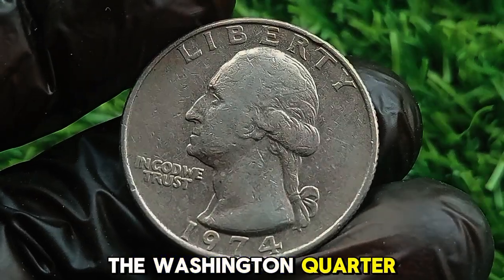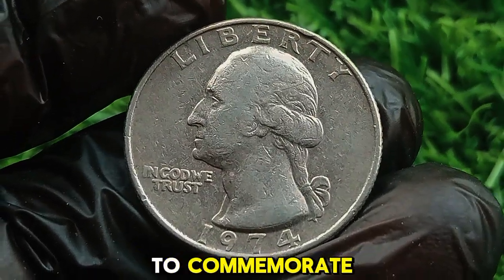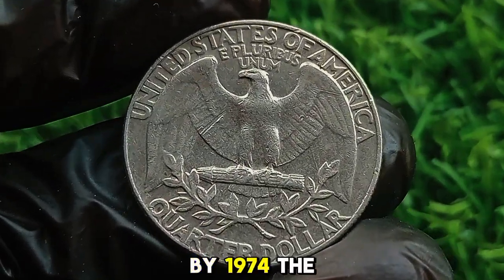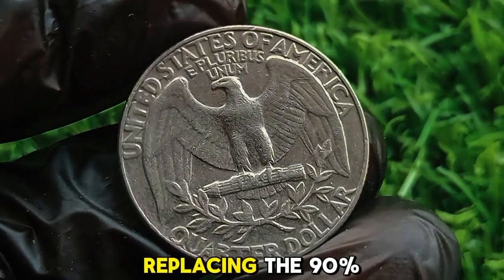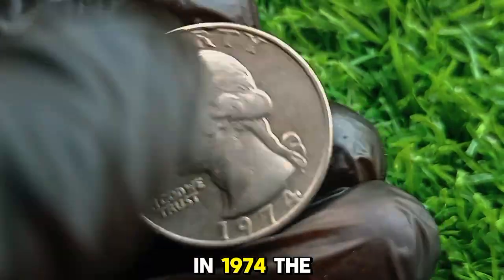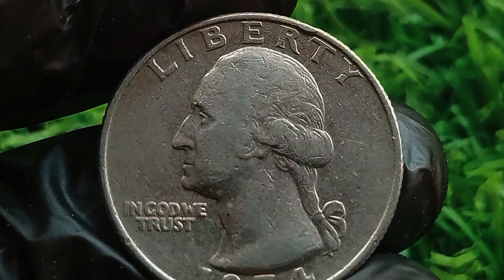The Washington Quarter has been a staple of American currency since 1932, introduced to commemorate the 200th anniversary of George Washington's birth. By 1974, the quarter featured a copper-nickel-clad composition, replacing the 90% silver content used in earlier years. In 1974, the U.S. Mint produced quarters at 3 facilities.